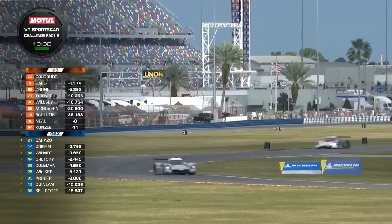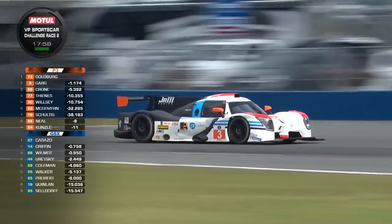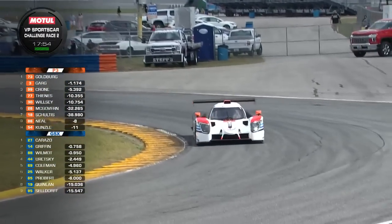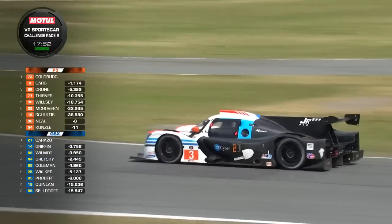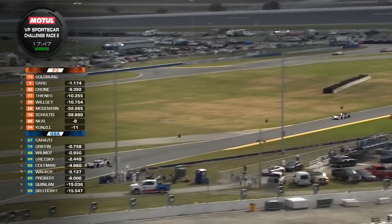And again, that's why I think this formula works so well, Jeremy. These drivers are getting experience in this multi-class racing, and they get the entire race, the entire weekend in the seat. They're not sharing it with somebody else, and it's really helping develop these bronze and silver rated drivers.